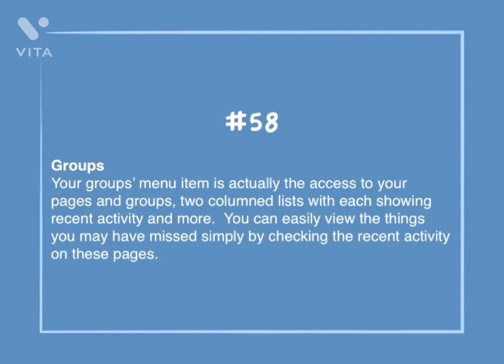Number 58, groups. Your groups menu item is actually the access to your pages and groups. They're two-columned lists, with each showing recent activity and more. You can easily view the things that you may have missed simply by checking the recent activity on these pages.